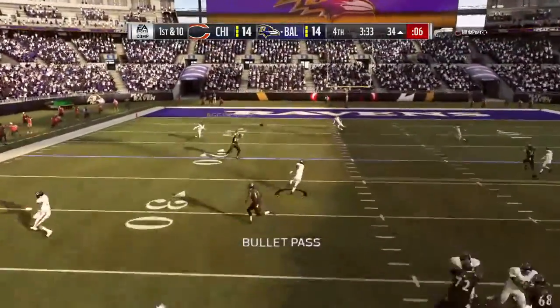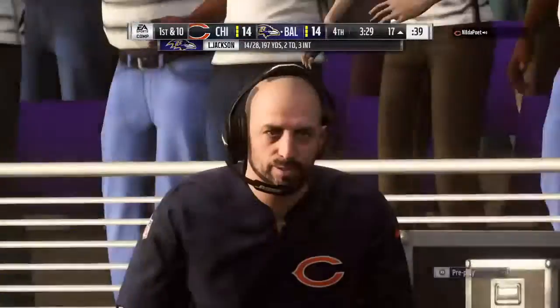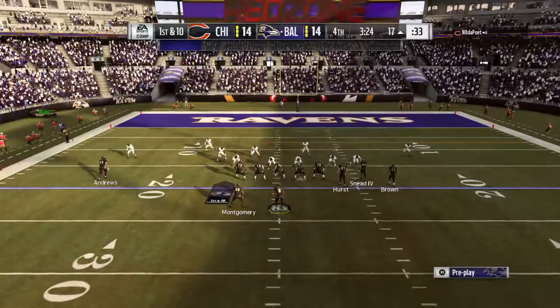Jackson on 1st down. Looking left side, Andrews with it complete. And inside the 20 before he's brought down. 17 more yards on that one as they keep the drive rolling.